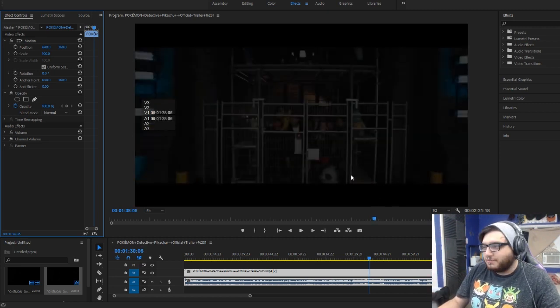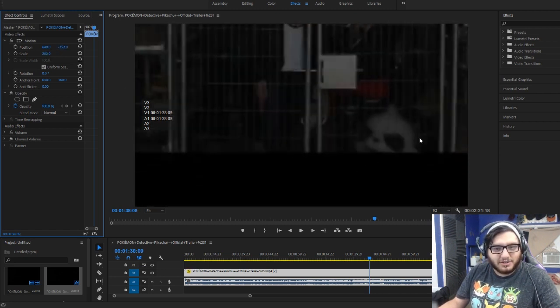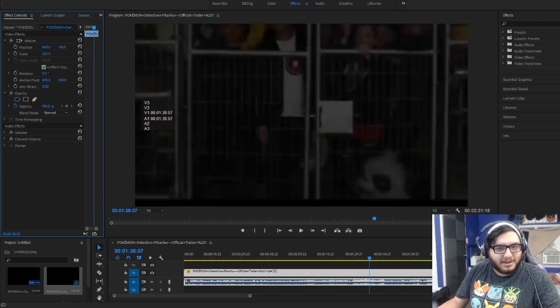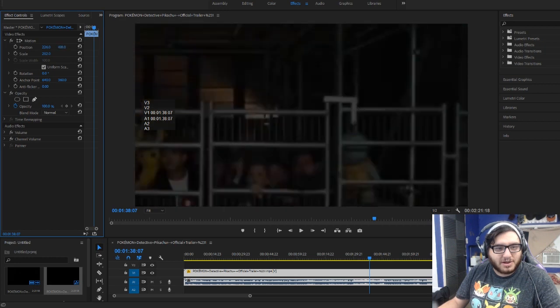Okay, this is one of the shots that's important, by the way, right here. Because right here at the very bottom, you can see the Panchim that was missing in that poster. See? And then if you go up and over, there's the Squirtle from the missing poster as well.